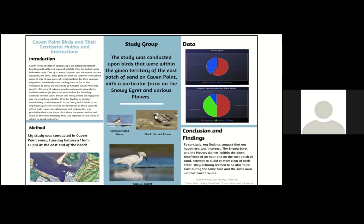The semipalmated and the black-bellied interacted very well with each other. There's a tire in Caven Point that they would often hide in the shade of, and I would say that they were playing with each other, because they would often interact like that. They spent a little less of their time, about an average of 5 minutes, cleaning themselves. With my conclusions and findings, I found that my hypothesis was incorrect.